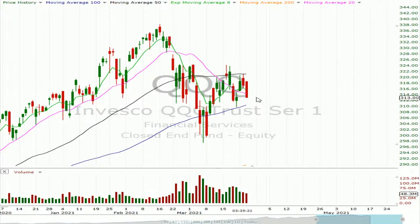We're not exactly close either, about 3 points away. But the way things are moving, it could come pretty soon. And I just really want to point that out. That to me is my focus level, underneath 310 and the 100-day, which is right here, this blue line. Things could snowball a little bit quicker. Okay, so just be aware of that.